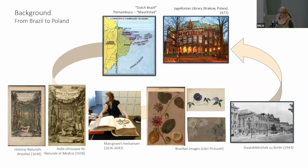Among them, we have physician Willem Piso, naturalist George Marcgrave, Dutch painters Albert Eckhout and Frans Post, and other people, some of them not really acknowledged or we don't know yet, so we must dig a bit farther in the archives. They arrived to the colony and were documenting, collecting and gathering plants. Johann Maurits took all this material and returned to the Dutch Republic in 1644. He had fallen out with the Dutch West India Company, so they made him return, but he didn't come back empty-handed.